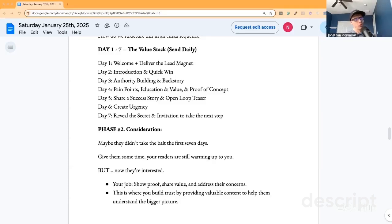So then day 2 is really going to be based around continuing that introduction and then offering them a quick win in some way based on the guide. So think of the guide or thing that they opted in for as this 30,000 foot view. And then the quick win is going to be a micro portion of what that guide is. So maybe they didn't read or watch the course. Take a little piece of whatever they opted in for, and get them a quick win from that portion, right? So they don't have to go digging through the guide or watching a 5 minute video. Just give them the quick win right away.